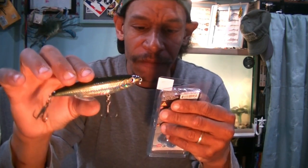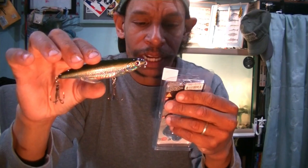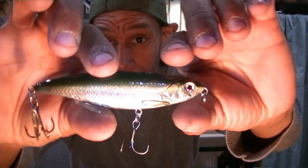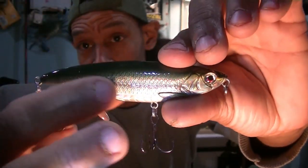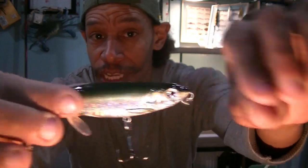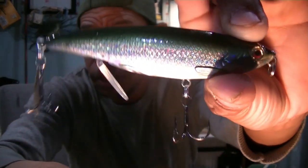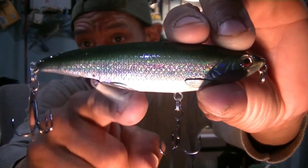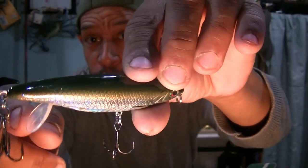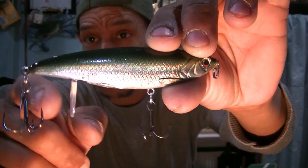So we got a folding back lip long cast design. So it's a hard plastic. I thought it was a soft plastic like a jerk bait because of the sheen that comes off of it and the glare, obviously. So you got a hard plastic jerk bait with this plastic paddle that'll fold out. I wonder what action is imparted by that.